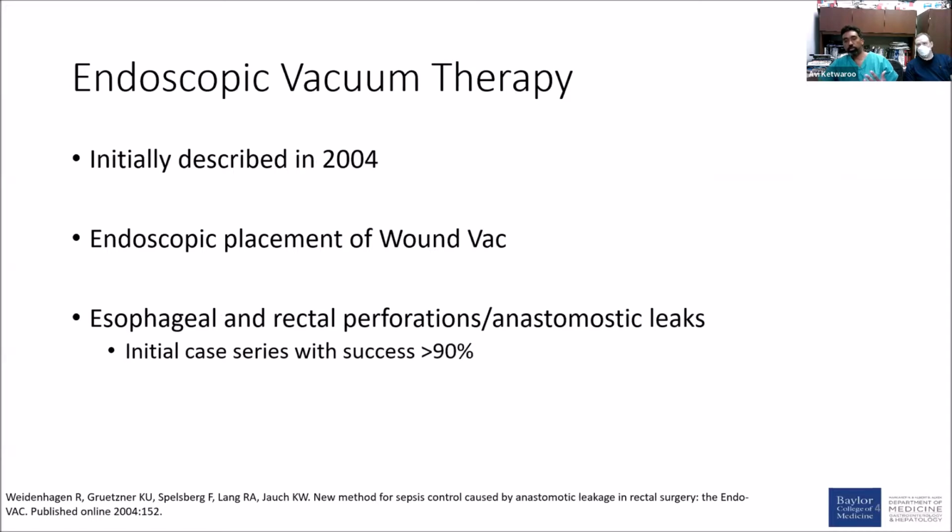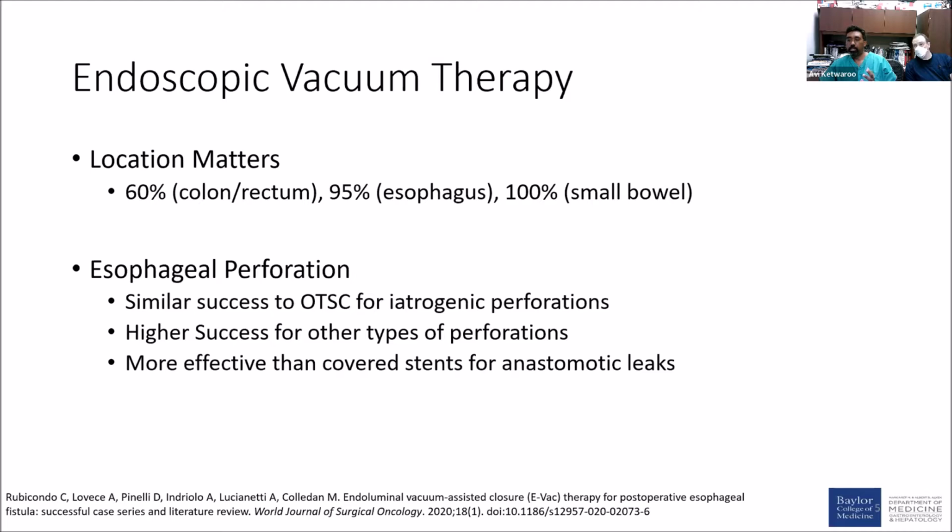So in 2004, a few groups began to describe endoscopic placement of this vacuum within the gastrointestinal tract. And initial case series were associated with a dramatic success rate, greater than 90%. I mean, that's fantastic, right? Over the years, a variety of other case series have been published. And it seems that location matters. Now, obviously, these are areas in which we can reach: the esophagus, the rectum, and perhaps a little bit more of the proximal colon, right? We do colonoscopies and upper endoscopy, and maybe a little bit of the small bowel. And success remains high based on these published case series, from 60% all the way up to 100% for some of these small bowel leaks.